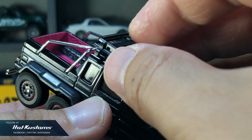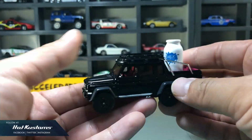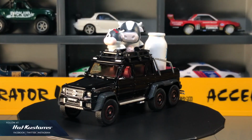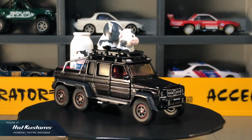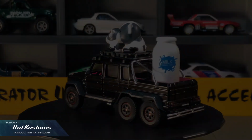And now to fit on the roof rack along with all these cute little accessories. These cute little characters make this casting very light-hearted and very playful. And of course, being a limited edition, it definitely stands out among the regular G63.